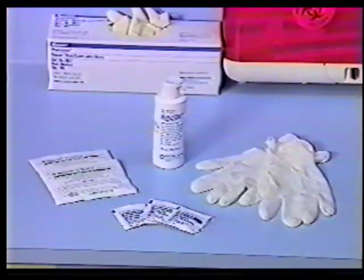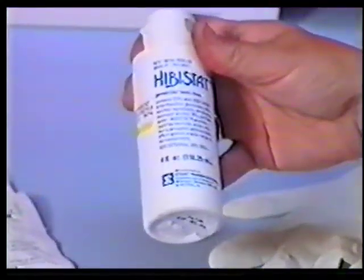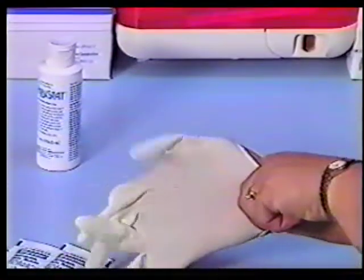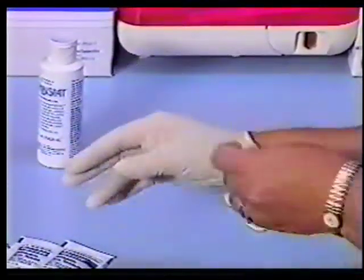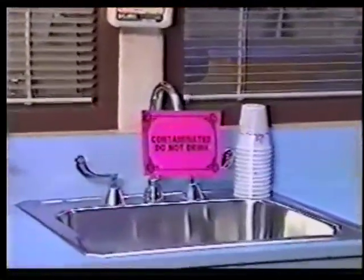You will still need to keep your hands clean. Use alternative hand washing methods such as waterless soap. New gloves can be worn for each patient if it is impossible to find other ways to clean your hands. Be sure that all sources of drinking water are labeled as contaminated.